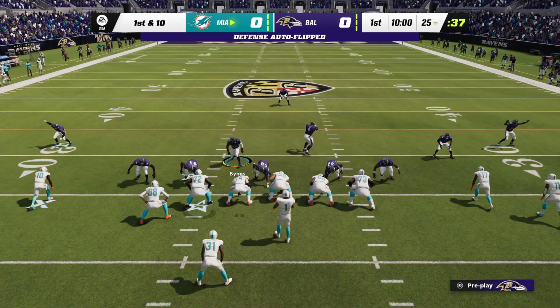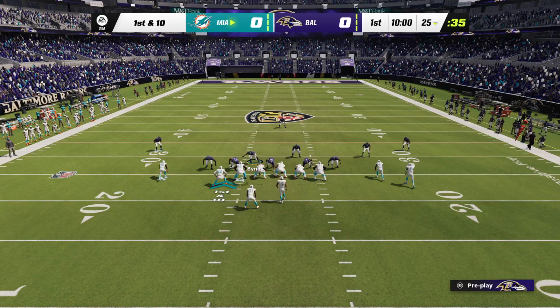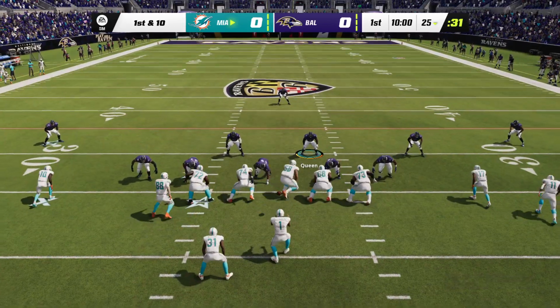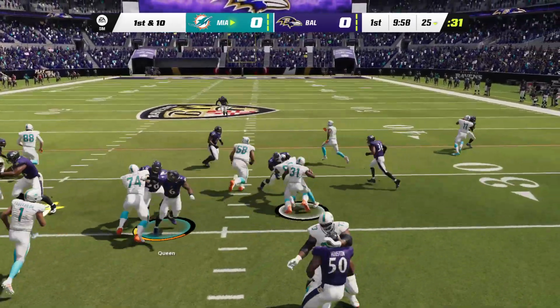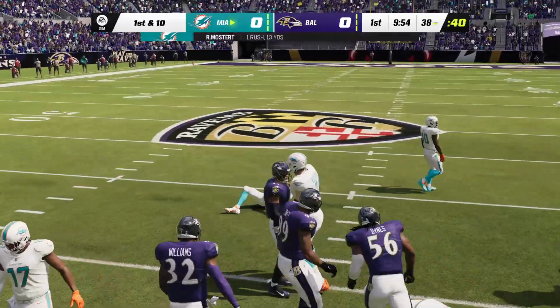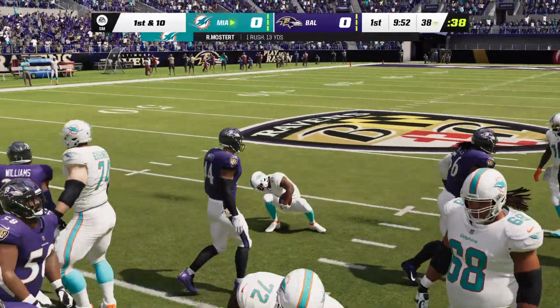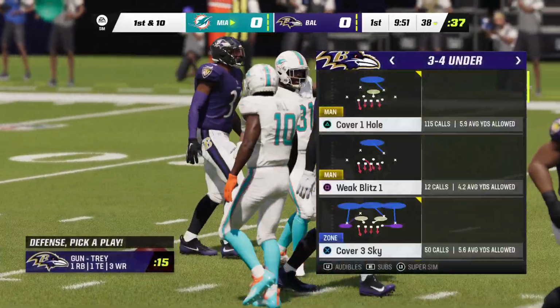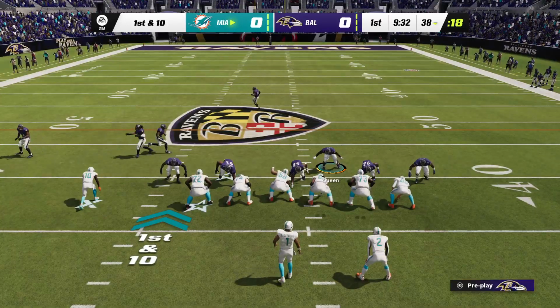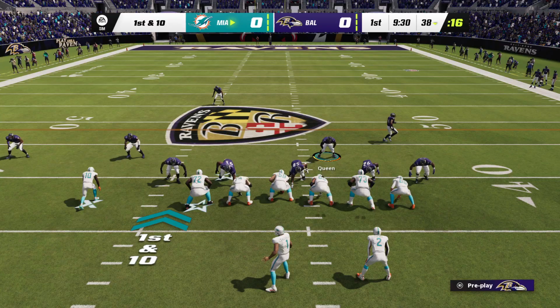Here we go. They'll run here with Raheem Mostert, and he's taken down, but able to slip across the 35. That's a gain of 13 and a very solid opening play for this offense. So here's a 1st and 10 at the 38.